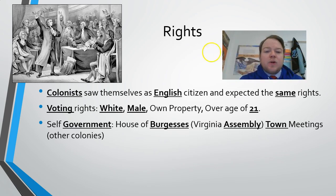When we think of how democratic these colonies were, self-government, all right. The House of Burgesses is going to be the very first assembly that happens in Virginia. So that very first group where we get together as a colony, we elect people to represent us, to create laws and things like that. Town meetings are going to happen in most of the other colonies.